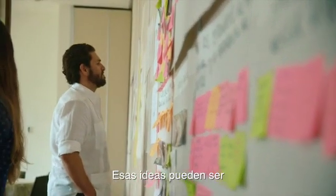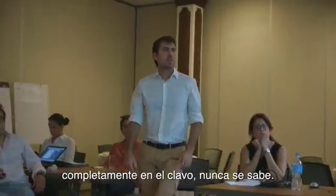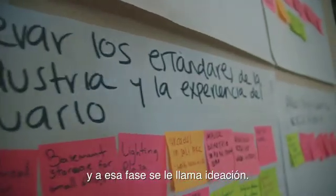Those ideas can be from completely unpractical to completely spot on. You never know. But as we get them together, we synthesize them. And that's the phase that they call ideation.